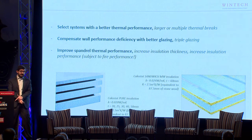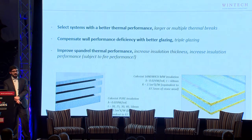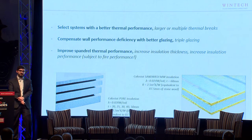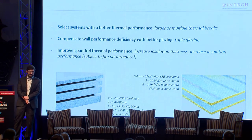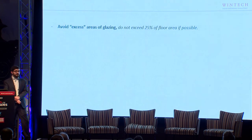And then the last option you've got in terms of U values is to improve your spandrel performance somehow. There are new insulation types which are being introduced on the market. There's, for example, Calostat here, which has an A2 rating, so we need to see how the outcome of the current review of the regulations in terms of fire goes, because that might still not be enough. But these sort of insulations and things like vacuum panels can help us provide that improvement.